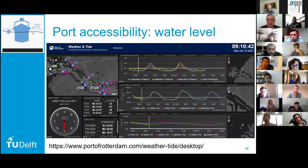Yesterday, Mark also showed that nowadays, ports, especially in Europe, are busy with collecting lots of different information. And this information could be really useful for further analysis and optimization of different operations, like dredging, for instance, also navigation, also managing tidal windows.